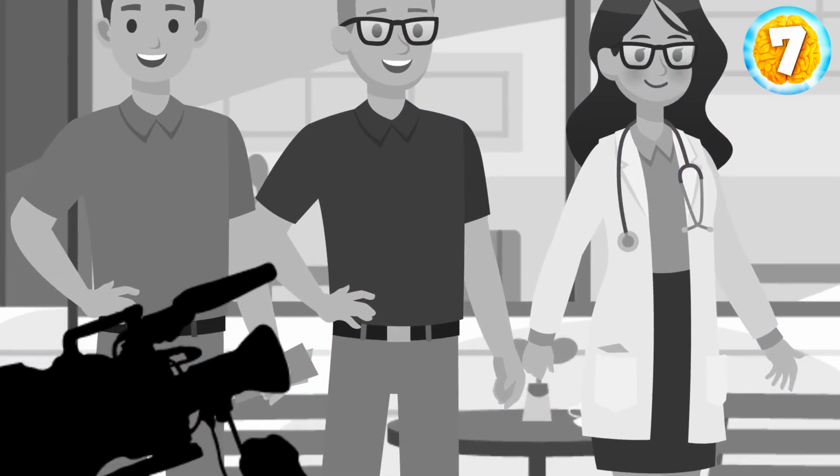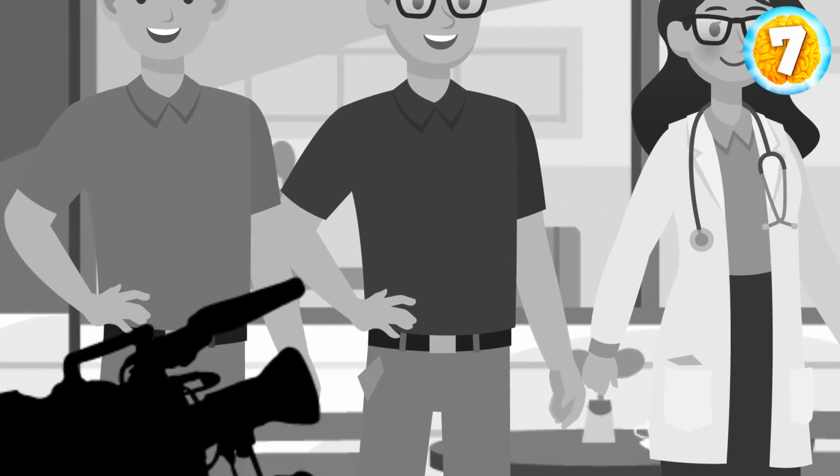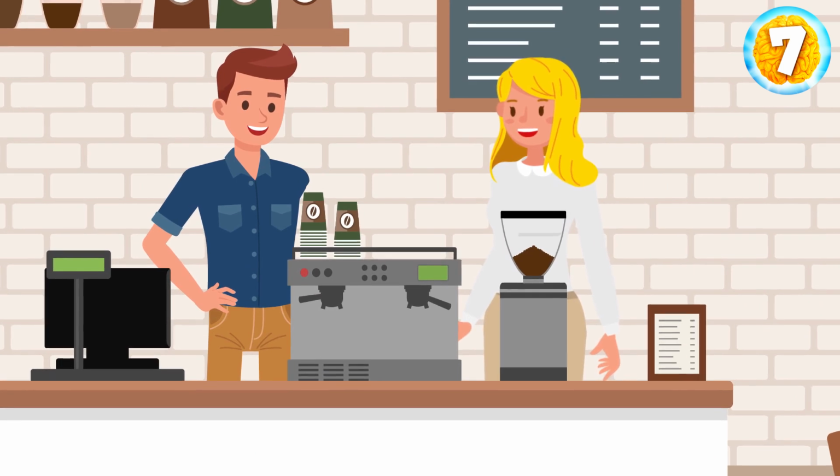Zach paid Peter and the fake doctor to ruin Rick and Kelly's reputation. He handed them cash earlier that evening. Despite the dramatic opening, the business was doing fine. Kelly and Rick were very happy.